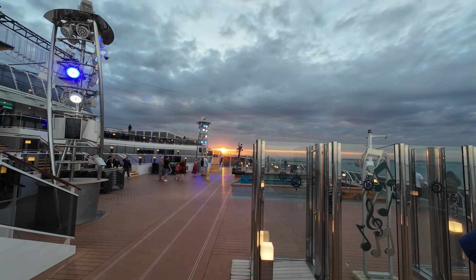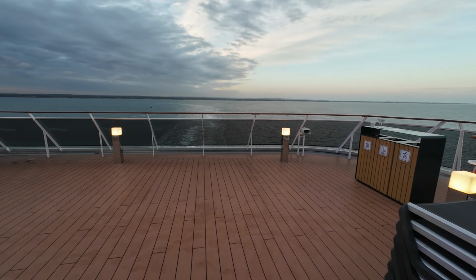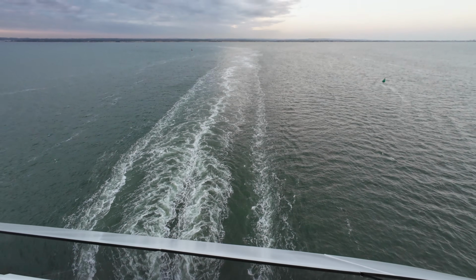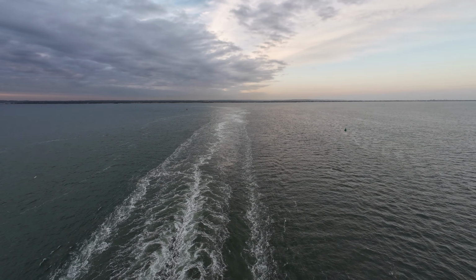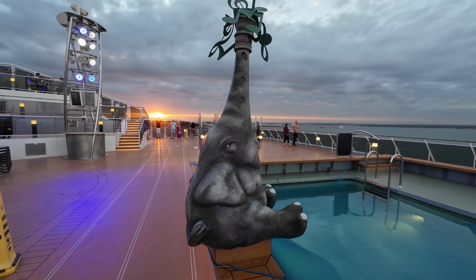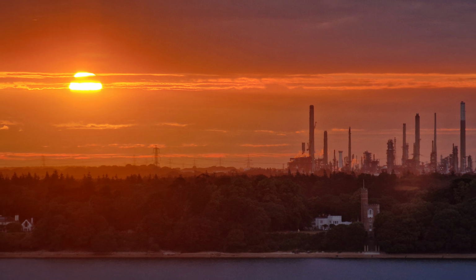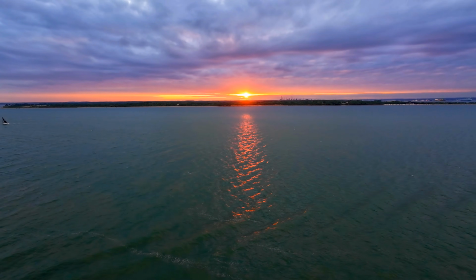Sue's headed over to have a look at the impending sunset. Well, I went to have a look over the stern and check out the wake view. I then admired the sunset past the poolside elephant, which is not a phrase I ever expected to use, while Sue took some awesome pictures over the refinery. I joined her at the side of the ship, and we watched the sun and the water for a while.